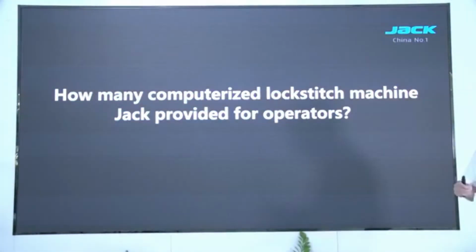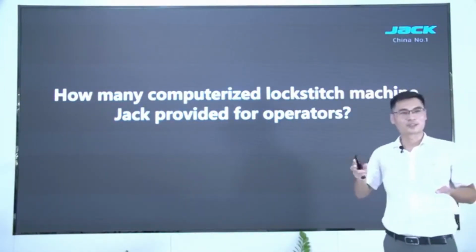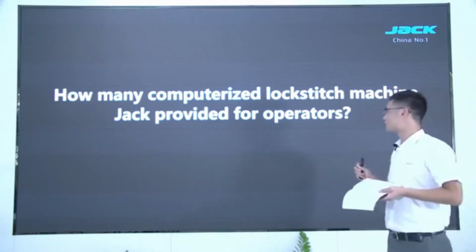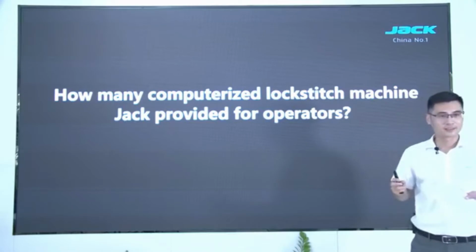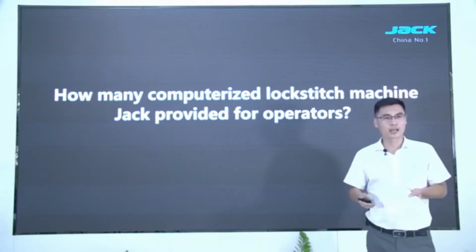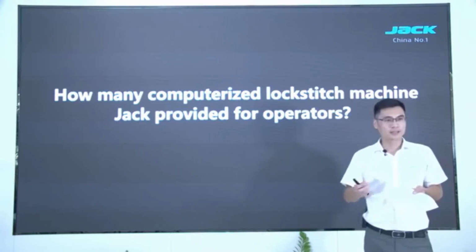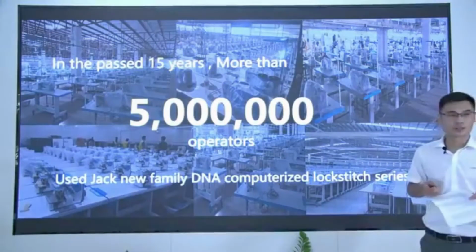So before the launch event, I want to ask some questions. Of course, you cannot answer online. I want to ask you how many computerized lockstitch machines Jack provides for operators. Maybe you just know how many sets you have sold, or how many sets your country has sold. But I think you don't have the general idea about how many sets the global agents sold. Okay, I give you the answer.